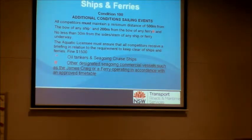As it says there, there are reasonable fines for impeding a seagoing ship. It's $1,500. For crossing the bow of a ferry in a really dangerous situation, the fine is $500, for reckless navigation. So it carries a pretty weighty fine. We don't like to give them out.